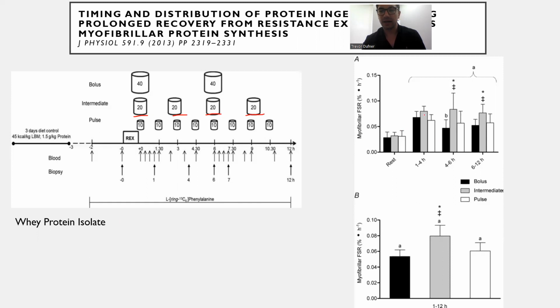So we see here on the right, these grayish bars, you're seeing a lot more muscle protein synthesis than if you were to have bolus feeding of 40 grams a piece or have small, even bite-sized feeding. And so 20 to 30 grams per feeding, about 4 to 6 times a day, seems to be the best way to initiate muscle protein synthesis and allow for the best amount of muscle growth over time.